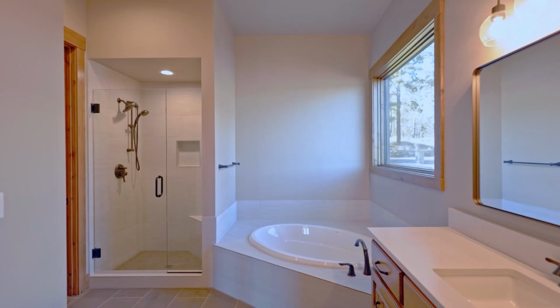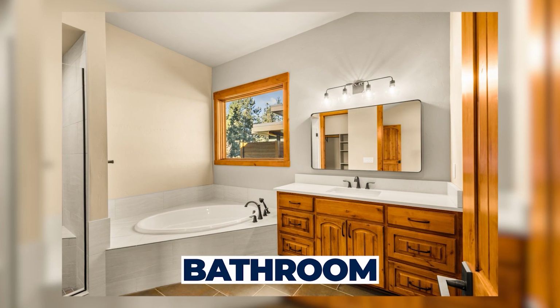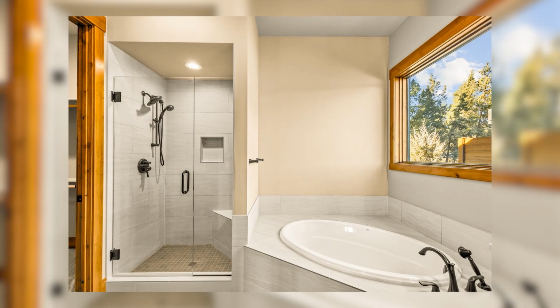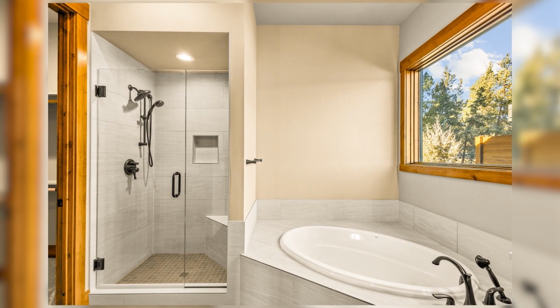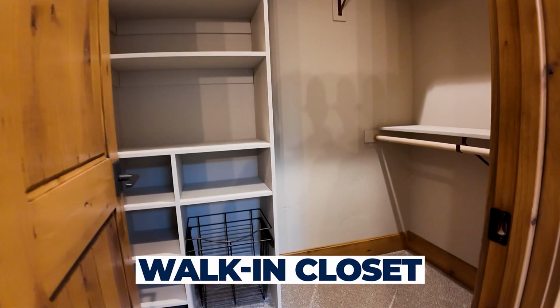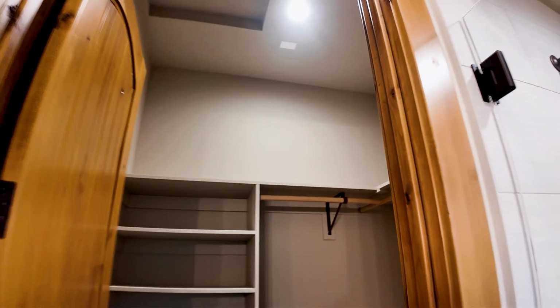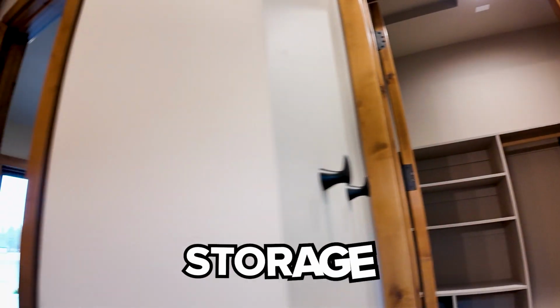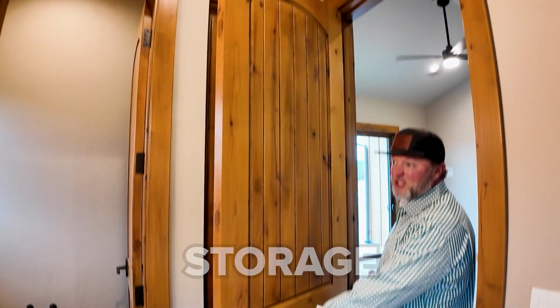But as great as that ensuite primary bathroom was, how about another one? Wonderful soaking tub, excellent well-built shower with all the handles and things to keep you clean, but also another walk-in closet with all the space that gives you room for your gear, room for your looks, and hopefully enough space for everybody that needs it. Again, behind the door, more storage. Thinking of all the details, those are deep shelves too.